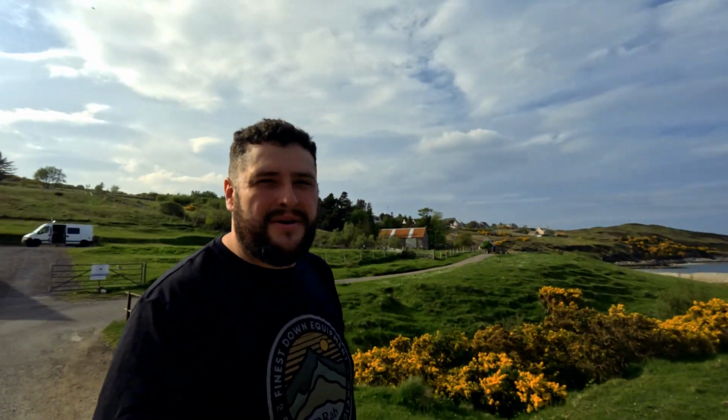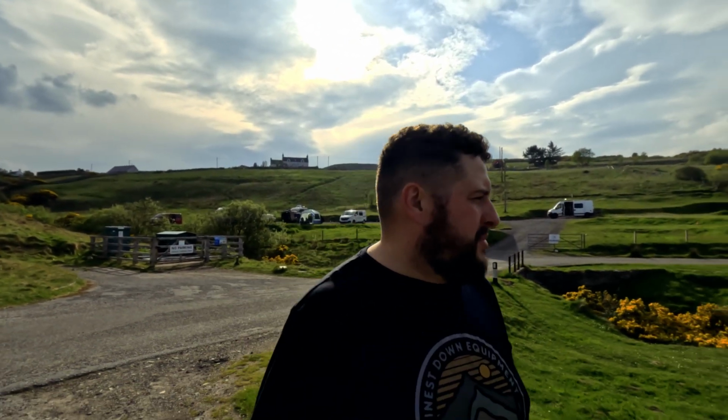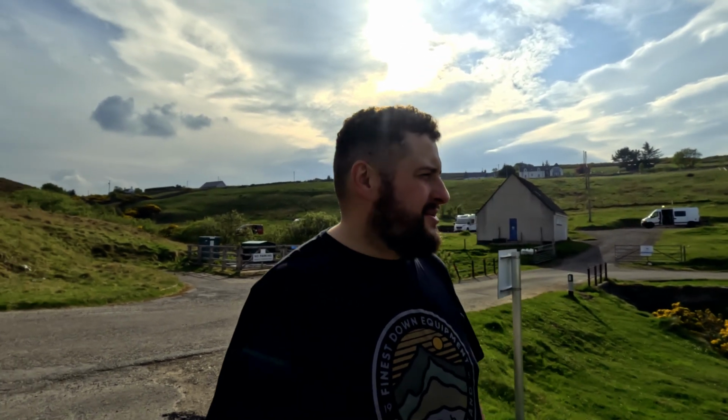What a cracking little spot for a campsite. It's called the Bayview campsite. It's just near Tongue in the Highlands. Wow, it's just stunning, next to a beach. So I think I'm gonna get me shoes off, and I'm gonna dip my toes in that beautiful blue sea. Lovely.